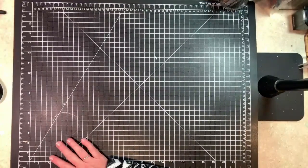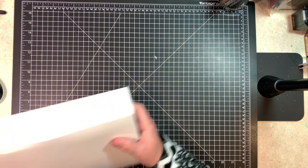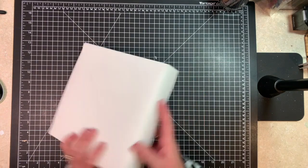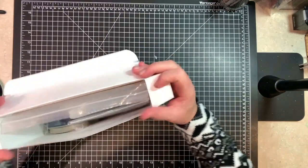Okay, on to my order. So the first thing I'm going to show you that I got is this kit. And I'm going to do a class on this. This is from the annual catalog. It's called the Boho Indigo Kit. And this I think is going to be really beautiful for spring.